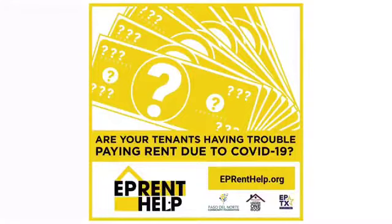And starting today, landlords can take the first official step towards helping their tenants avoid eviction due to financial hardships caused by COVID-19 through the EP Rent Help program. The program, which was funded by $10 million in CARES Act funding awarded by the City of El Paso, is a joint project of the Paso del Norte Community Foundation, the El Paso Apartment Association's Under One Roof Fund, Harvey Home Connect, and Baker Ripley.